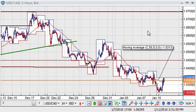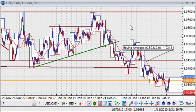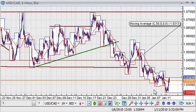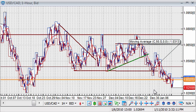Generally though, we are seeing this downward trend, and we'll see how the pair reacts following our low today, which goes back to about October 15th here. So we have another low at the 1.02 level that could act as important support.